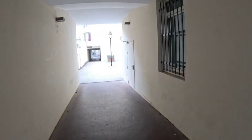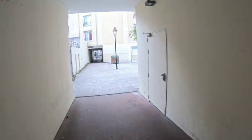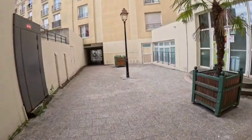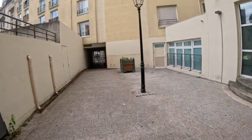We are now going through a small interconnecting passage to another road. And I'm actually coming across a passage which partially runs underneath buildings for the first time.